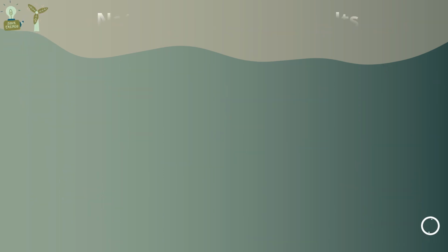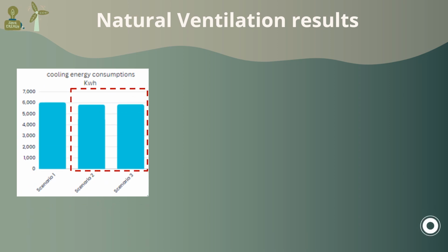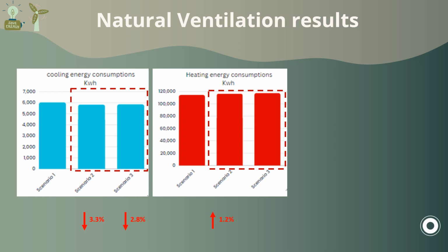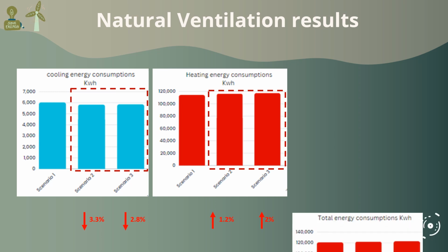In terms of energy consumption, the result shows that the second and third scenario decreased the cooling consumption by 3.3% and 2.8% respectively compared to the first scenario. However, the heating consumption increased by 1.2% in the second scenario and 2% in the third scenario, which led to an increase in the total energy consumption.